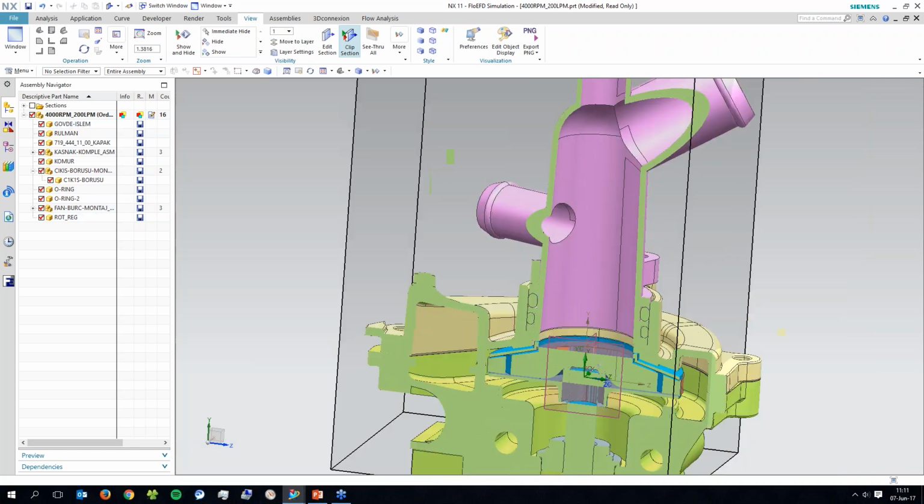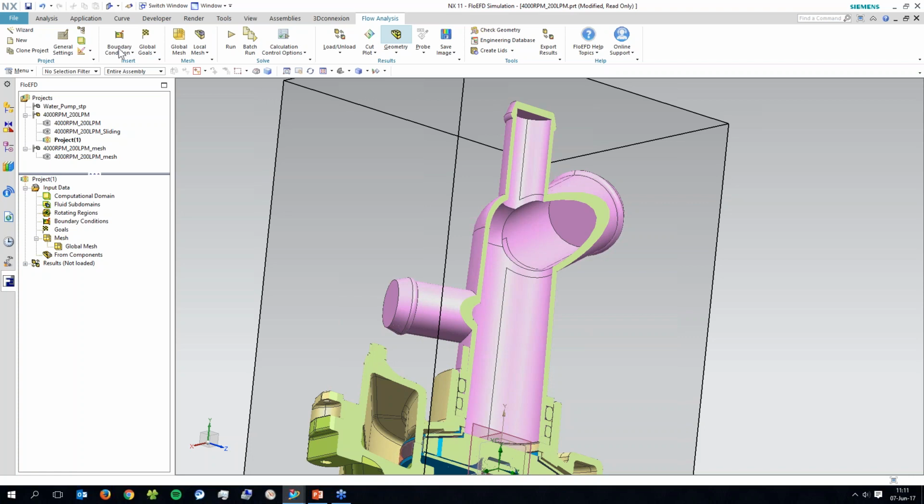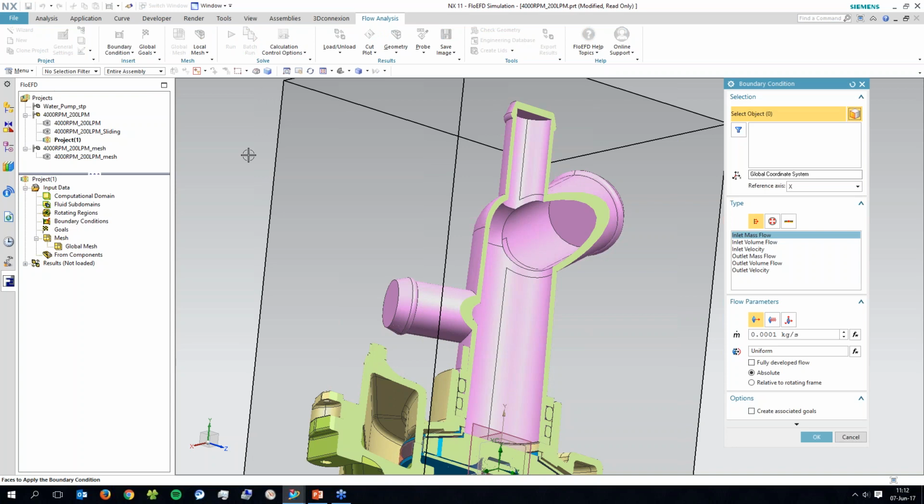So let's go back to our Flow EFD tab. I'm going to come to Flow Analysis and create a boundary condition. So a boundary condition is a way of introducing mass into a system, somewhere where the flow is going to be entering or leaving. So the first thing we want to do is create an inlet volume flow.